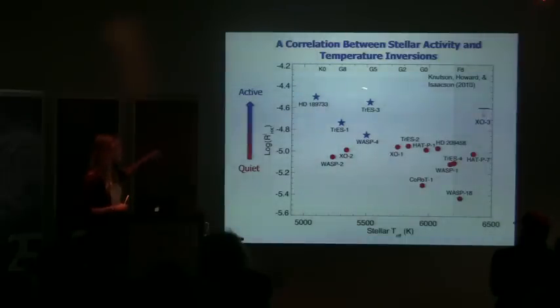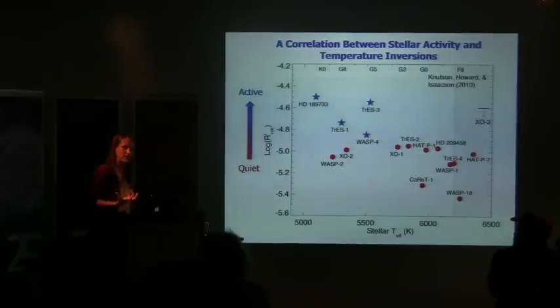In this case, we see that planets without inversions have more UV flux. The theory is that this increased amount of UV flux is destroying whatever the absorber is that's responsible for the inversions.